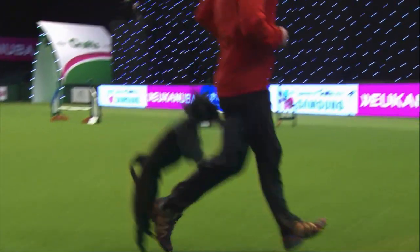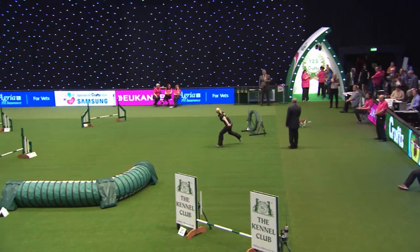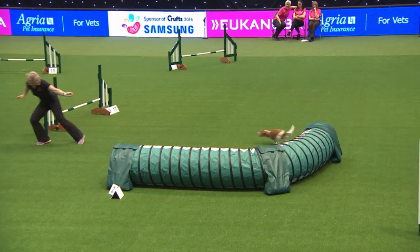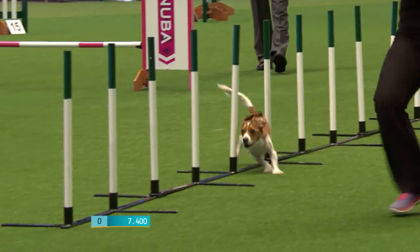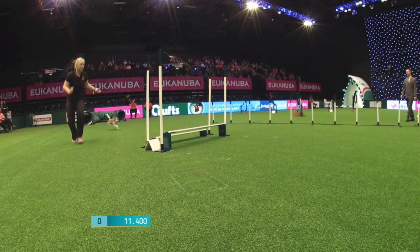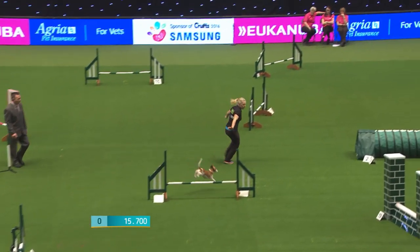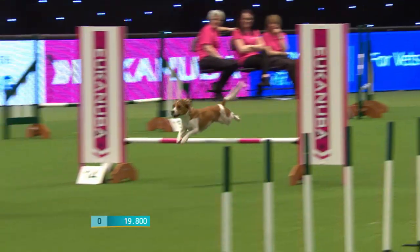So next on the line, I think she might have brought her own fan club with her. It's Stacey Irwin Burns with Sam, a Jack Russell Cross Cavalier, 5 years old, from Brighton. Through the weaves nicely. Sam's first year competing in the main ring here at Crufts. Loves running in front of a crowd, apparently.